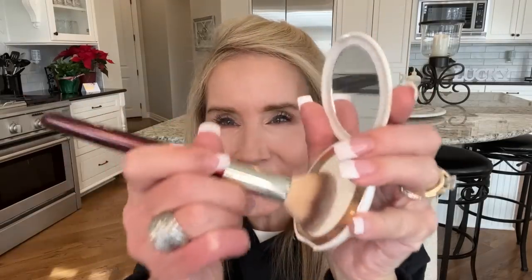Now I'll just be going in with the BK Beauty 106 brush and just putting that over the rest of my face, just to blend that foundation in a little bit better.